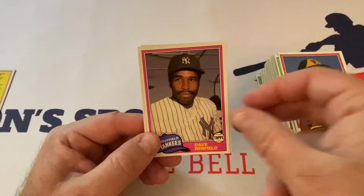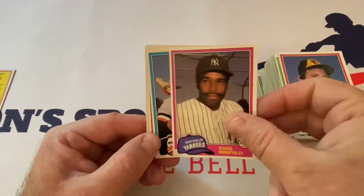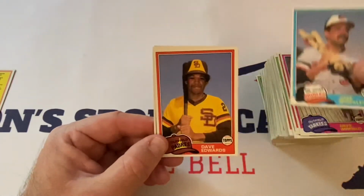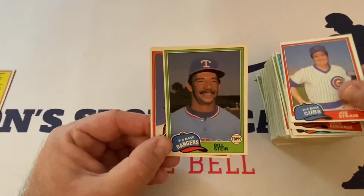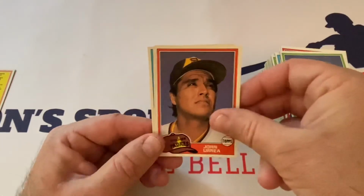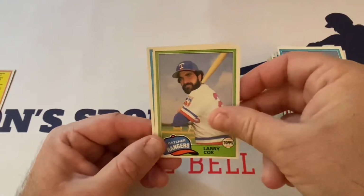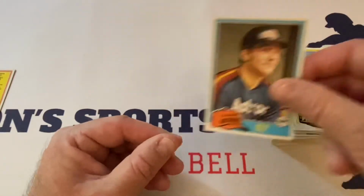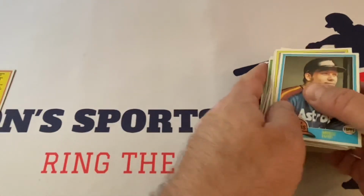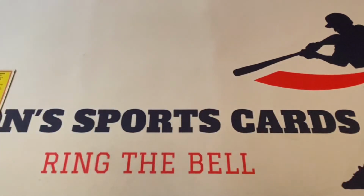Dave Winfield, Hall of Famer. Awesome. The Yankees. All these years the Padres went over the Yankees. Jose Morales, Dave Edwards, Joe Strain, Bill Stein, John Urrea, Brian Doyle, Larry Cox, Gary Alexander, and the last one is Mike Ivie, but we have one more. And did I get Gene Nelson? I think we saw him. Gary Gray, did we see him? I think we probably did. So there's the trade set. It's pretty cool. Very cool, actually.